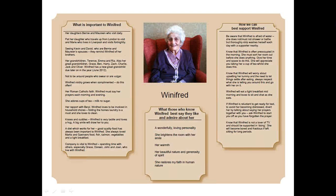So we begin to inform the one-page profiles from the conversations. We cannot deliver personalisation unless we know what matters to the person, the things that will increase well-being, and also how best to support the person. This one-page profile then becomes our job description and helps us ensure that these things are present on a day-to-day basis, and that Winifred's consistently supported in a way that makes sense to her, even if there are lots of different staff involved in her support.